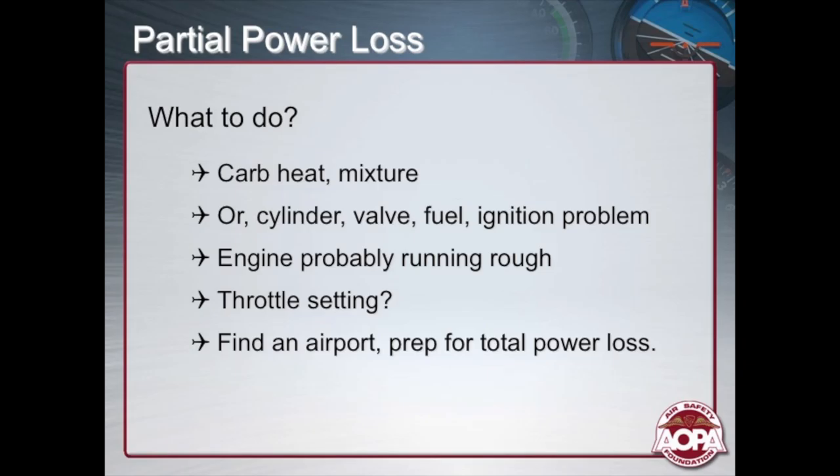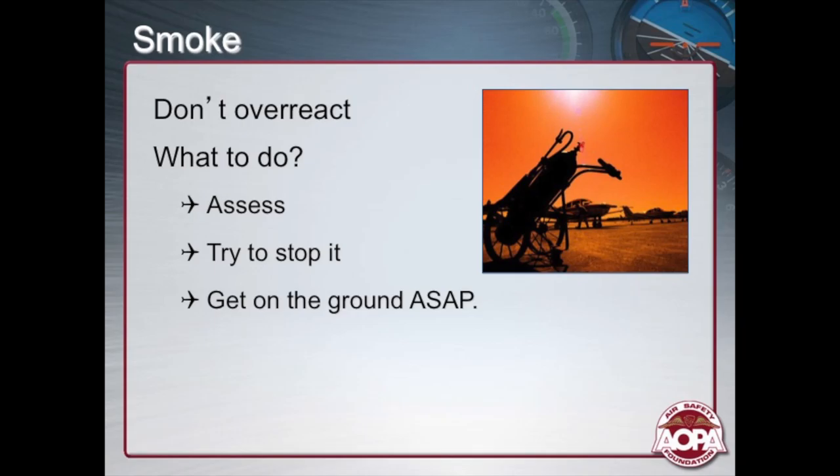Fire is a scary prospect. There's a tendency to panic at the first hint of smoke, but you shouldn't. Electrical issues often resolve themselves. A wire, filament, whatever burns through, makes some smoke, pops a breaker, and that's it. Fire, are you actually on fire? If so, what can you do to stop it? Fly the airplane, get on the ground, off airport if necessary.